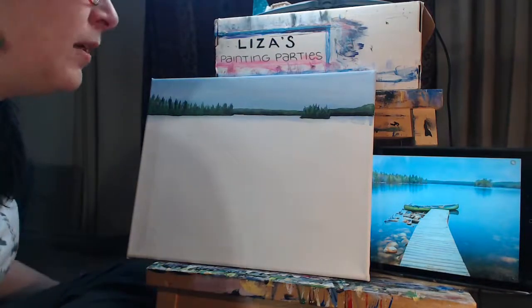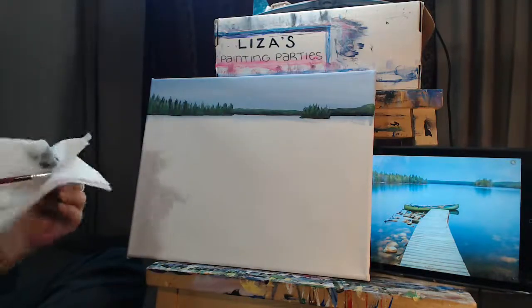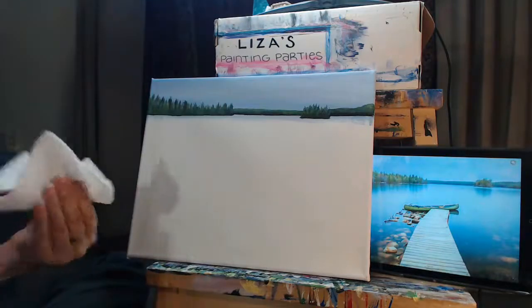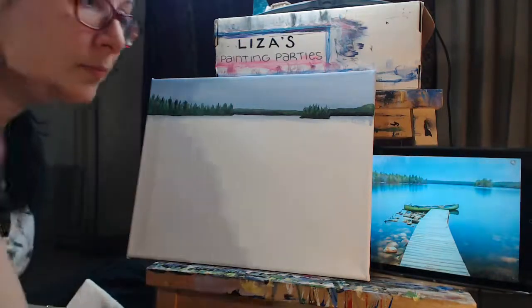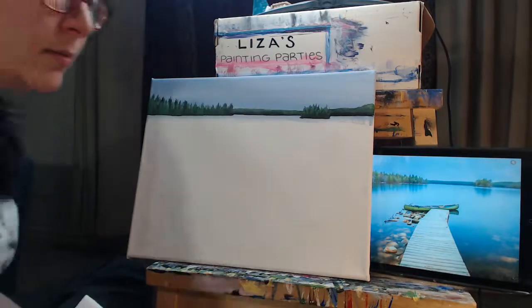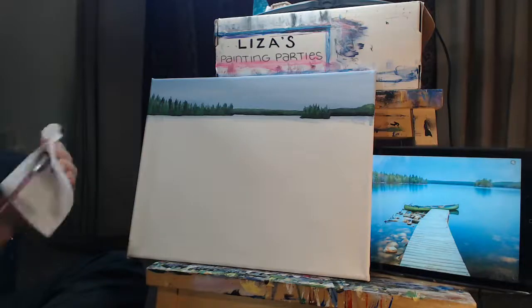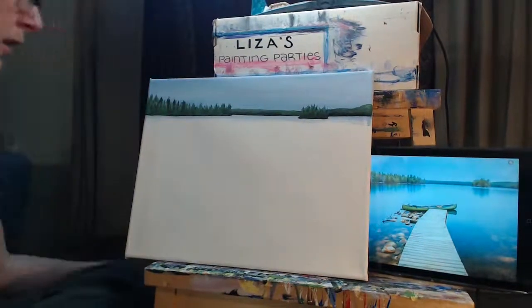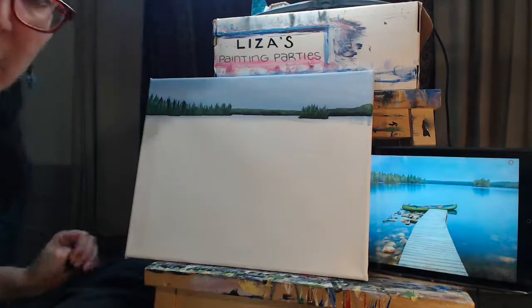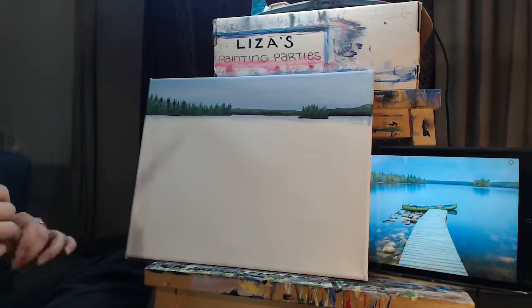Awesome. So next step is the water. And I'm going to approach the water the same way as I did the sky. I'm going to work pretty quickly on it because it's a large area. And my canvas clearly is drying a lot faster than when I use my canvas board. So you'll have to bear with me a little bit as I go through the process.